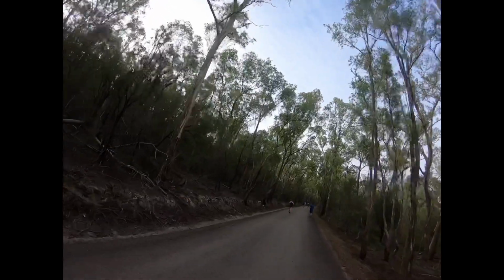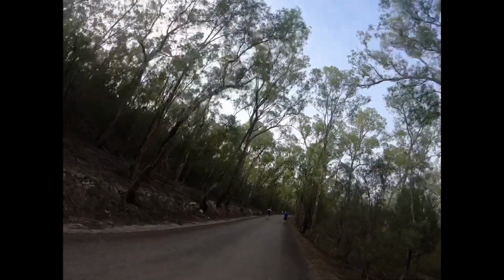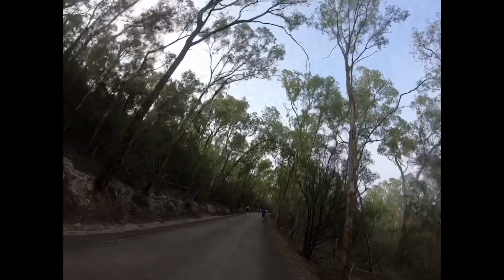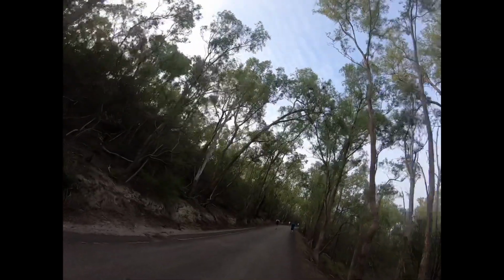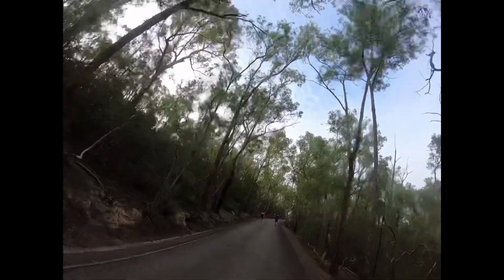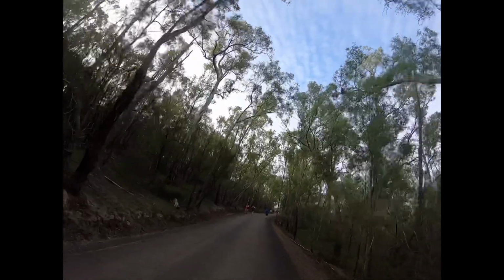How are you doing? Official photographer coming up. Okay. Again. He's about 15, 20 meters off. Can you hear him there? Yeah. On the left hand side of the road. Good one. I like him.